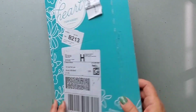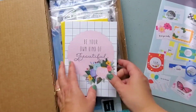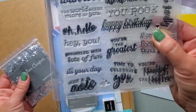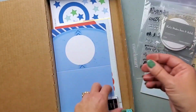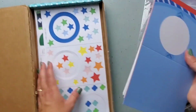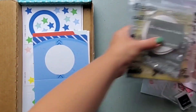One more thing I wanted to show you very quickly is our subscription program. So we have 2. The first one is card making. And I just wanted to show you real quickly what all you get in the kit. You do get an exclusive stamp set. This particular one has some confetti. We do have some shaker windows. You get a block and ink pad. And you get your bases for your cards as well as lots of die cuts to add to them.